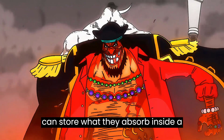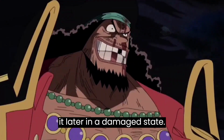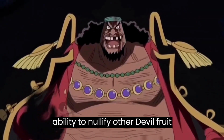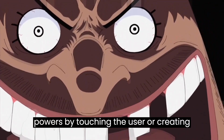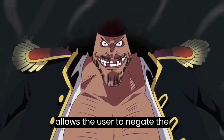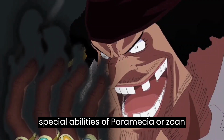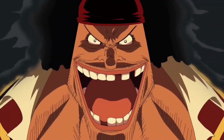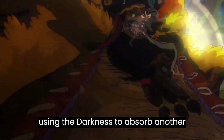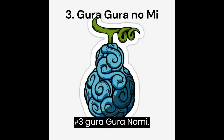The user can store what they absorb inside a space created by the darkness, and expel it later in a damaged state. The fruit also gives the user the unique ability to nullify other devil fruit powers by touching the user or creating a field of darkness. This allows the user to negate the intangibility of Logia users or the special abilities of paramecia or Zoan users. The user can also use two devil fruits at once by using the darkness to absorb another fruit's power into their body. Number 3. Gura no Mi.